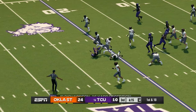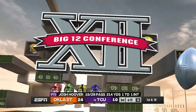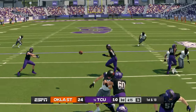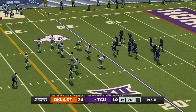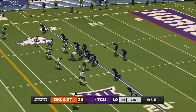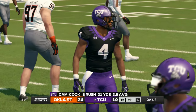Short pass, middle of the field. Tackle made at the 21-yard line. From their own 21-yard line, first down. And he's taken down at about the 29-yard line.